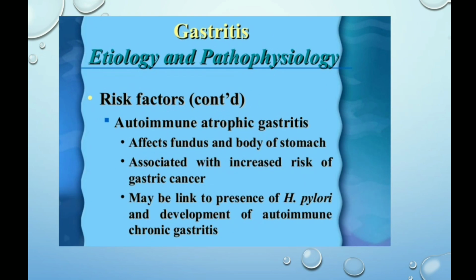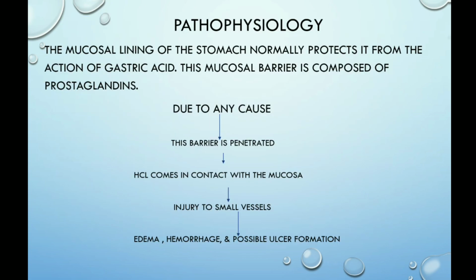Autoimmune atrophic gastritis risk factors. It affects the fundus and body of the stomach and it is associated with an increased risk of gastric cancer. They may be linked to the presence of Helicobacter pylori and the development of autoimmune chronic gastritis.